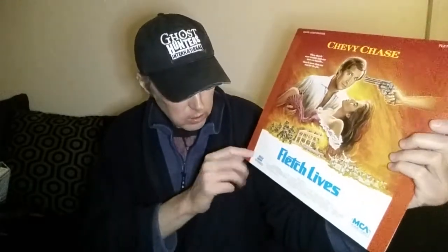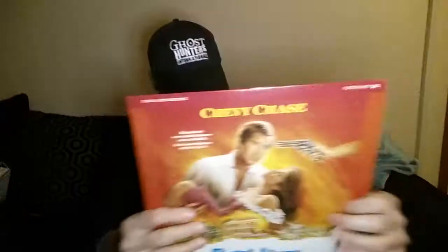So that's Fletch Lives on Laserdisc, and this is a PAL Laserdisc from the UK, I believe. Although I'm not sure if it is from the UK, because it hasn't got a UK certificate on the front, but it is in PAL format. I think it is a UK release. Oh, it does say PG on the back, and actually no, it's not a UK Laserdisc, because it does say FBI 1 on the back. So I thought it was a UK one, but it's obviously not. Oh well, shows how much I know.